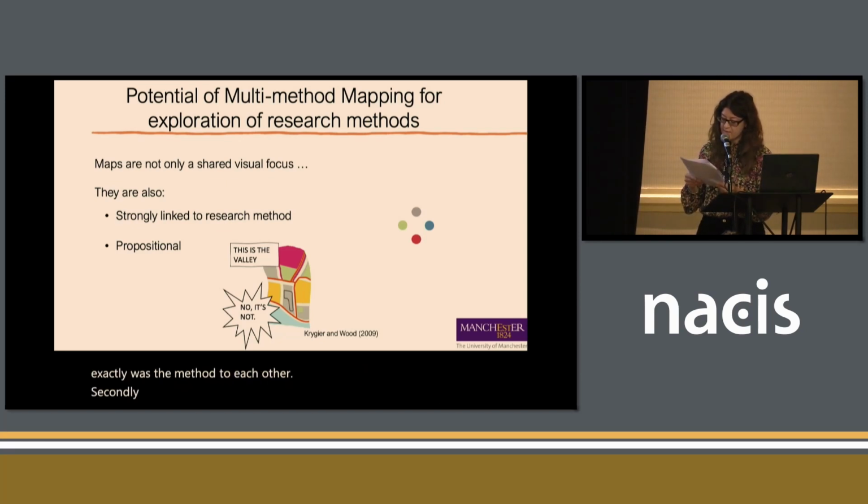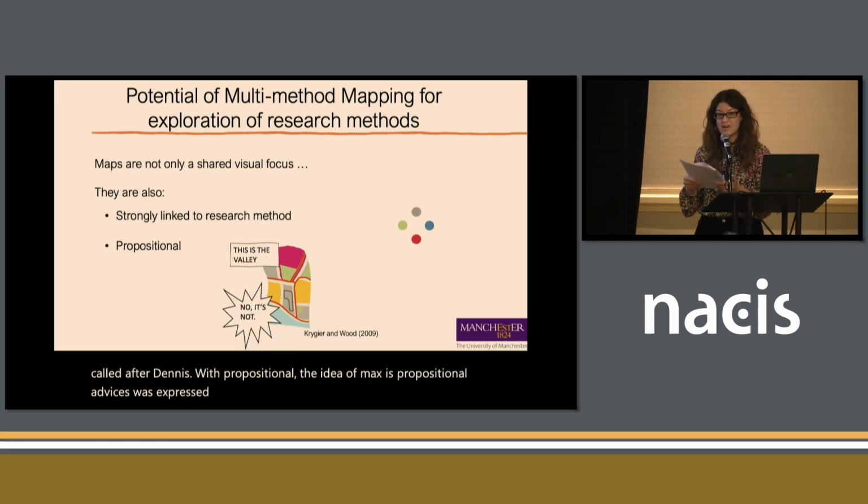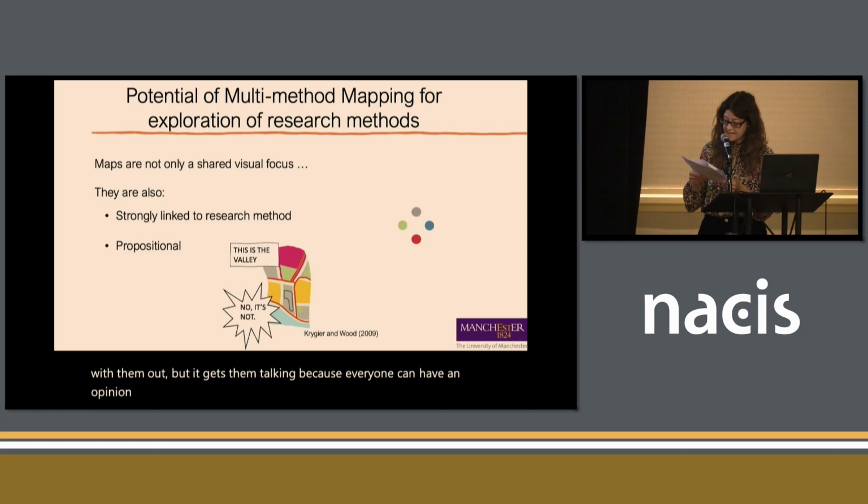Secondly, because each of the maps necessarily simplified and abstracted the field site, as all maps by their very nature do, they were what I've called, after Denis, propositional. The idea of maps as propositional devices was expressed very neatly by one of the researchers who said, "A map's like, bang, this is the world, what do you think?" This researcher went on to say, "People don't always like what you've done with a map, but it gets them talking because everyone can have an opinion on whether it makes sense."